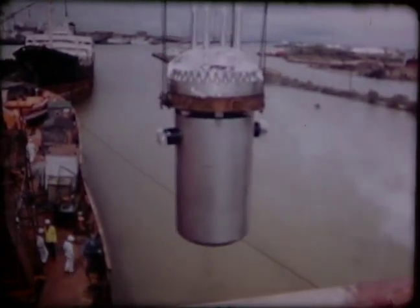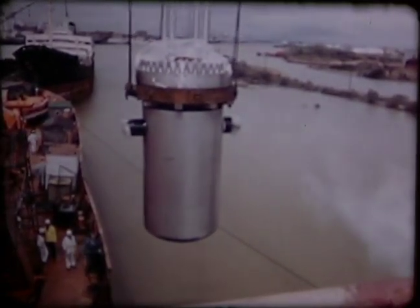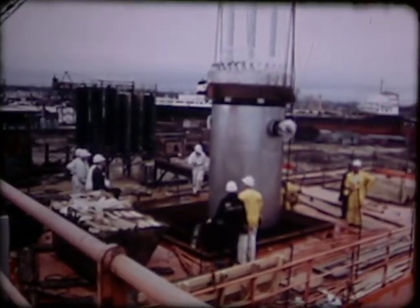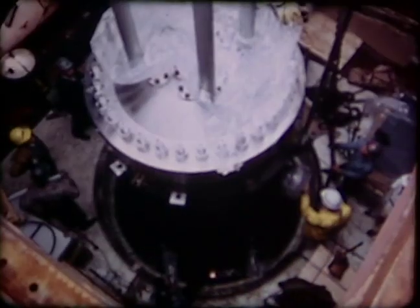Primary shielding of lead surrounds the pressure vessel. The pressure vessel is fabricated from type 316 stainless steel. It is approximately 15 feet long and 6 feet in diameter. Its design pressure is 1600 psia. However, it was hydrostatically tested at 2625 psia. Built to rigid specifications, this vessel carries a U.S. Coast Guard certificate of approval.